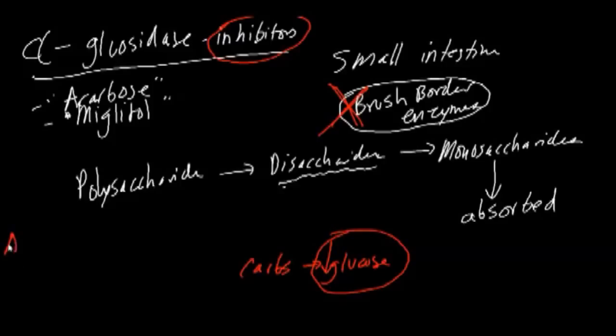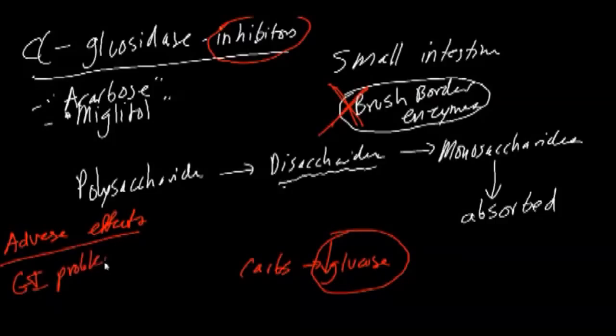So let's talk about some adverse effects. You're going to see GI problems. What kind of GI problems am I talking about? Well, you're going to see flatulence. Why is that? Well, you have all these disaccharides that can't get broken down. They're going to travel through your small intestine, but they're not going to get broken down by your normal enzymes. Instead, they're going to make their way to the colon, and you're going to have tons of bacteria in your colon. They're going to see all these disaccharides that they normally don't see because they typically get absorbed by us.